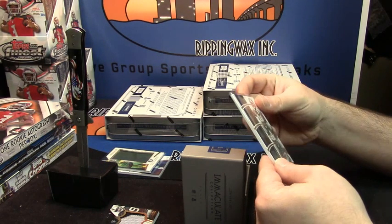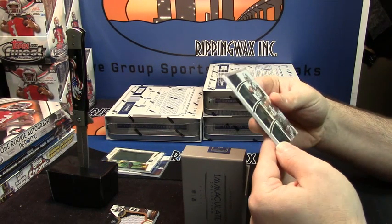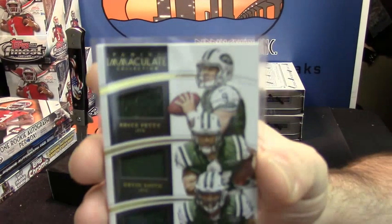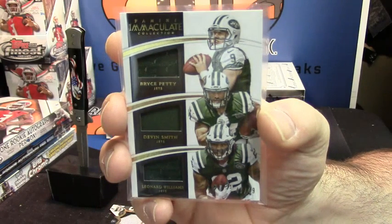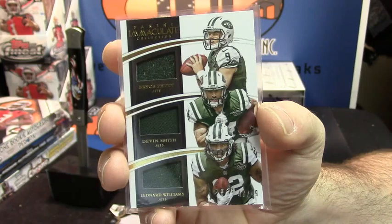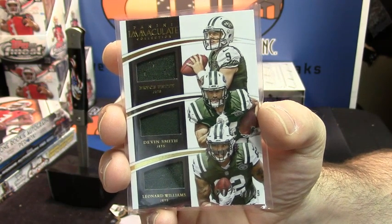It is for the Jets. It is a triple patch, 47 out of 49. Bryce Petty, Devin Smith, and Leonard Williams. Leonard Williams, good. Devin Smith, all right.